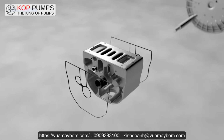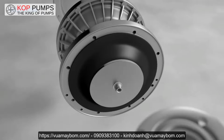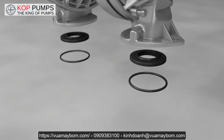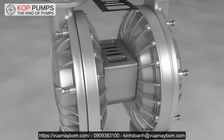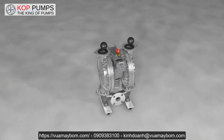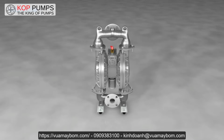Yamada Corporation has been a leading producer of industrial equipment since 1905 and of fluid handling products for over 65 years. As a leader in pneumatic pumping technology, Yamada is known for its innovative products, superior quality, and unmatched reliability. In this demonstration, we will go over features and benefits of Yamada's famous air-powered double diaphragm pumps.